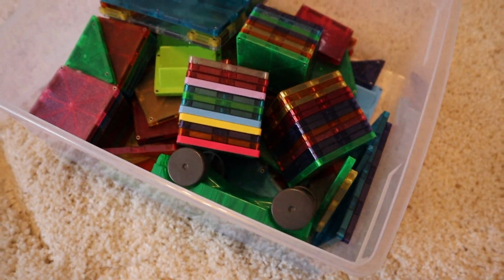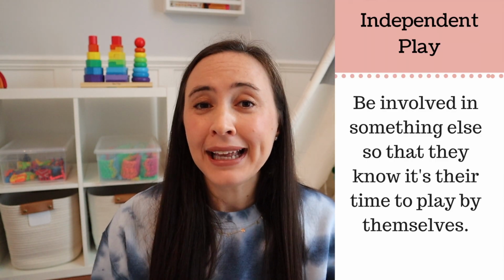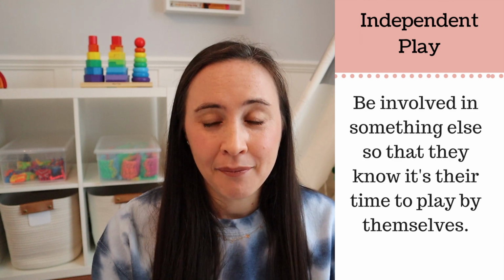My next tip is how to act when your kid is playing so that they learn to keep going by themselves. I find that my kids play independently at their best when I'm actually making dinner, because they know I'm totally unavailable at that time to play with them. Of course, I'm still there and can observe them, watch them, make sure everything is safe and that they're totally fine. If they need me, I'm there.